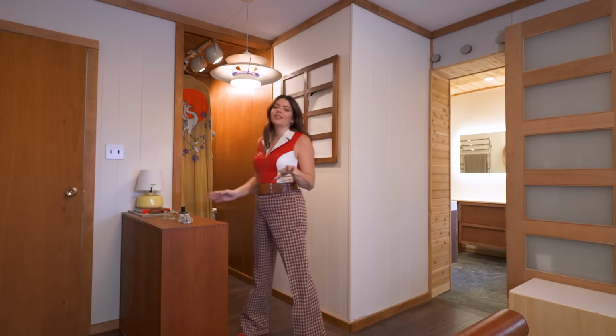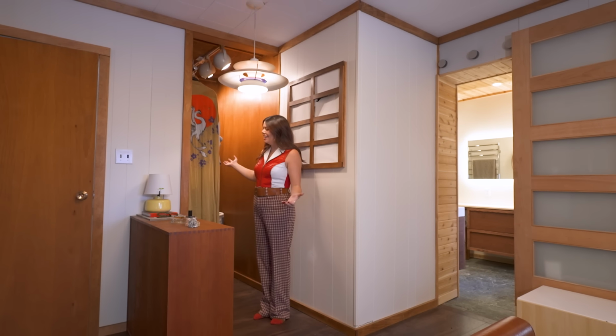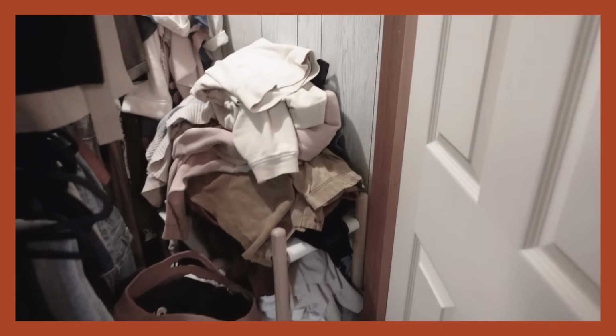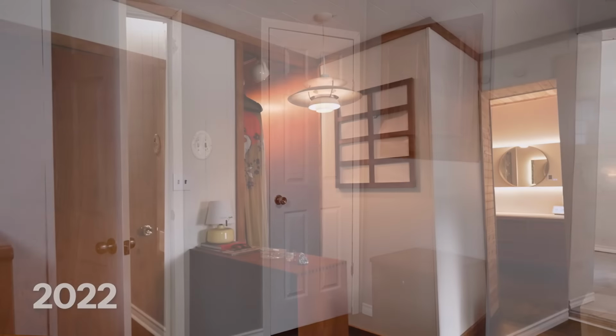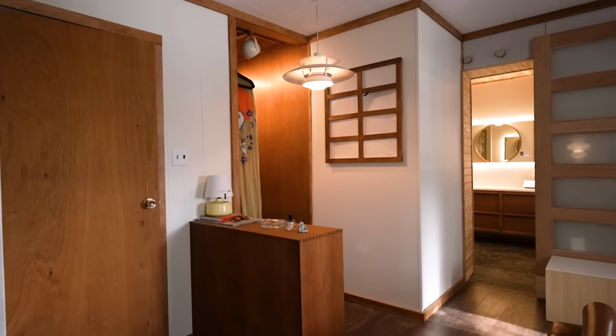Now, over in this corner is another upgrade to the bedroom, and that is my closet area. From the beginning, it was a tight space. Not much room in there. Everything's in there. I always hoped that I could figure out something to do about that and make the closet just function so much better. And I love what I came up with.